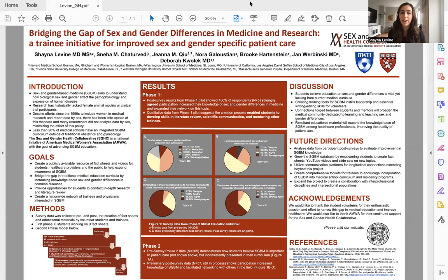It wasn't until 1993, when Congress wrote the NIH inclusion policy into federal law, that women were required to be included in clinical trials. Despite efforts since the 1990s to include women in medical research and report data by sex, there has been sporadic uptake of this mandate, and many researchers do not analyze data by sex, minimizing the effect of this policy.